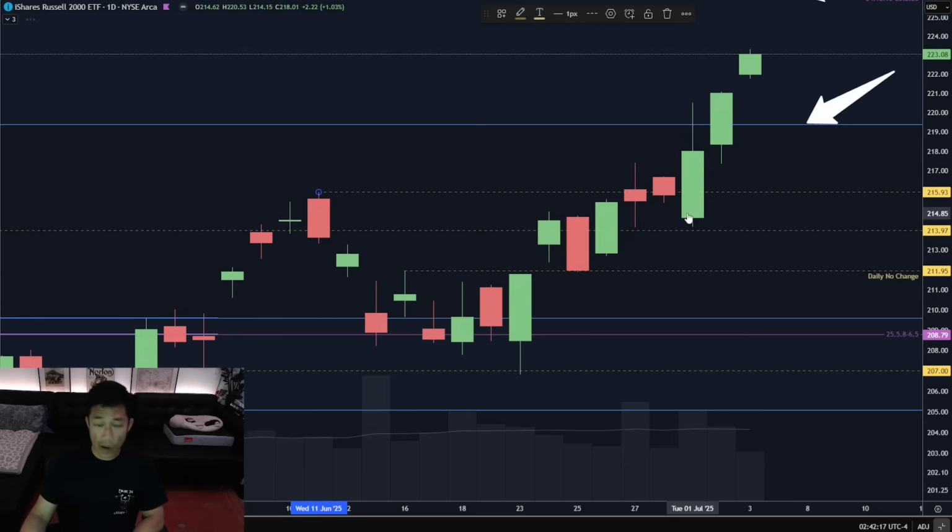So I'm thinking, all right, well, if we're not going to break out over this high, then these sellers probably are going to try to get back down to here. If they're going to try to get back down to here, what do they have to do? They have to hold against yesterday's regular trading hours low.